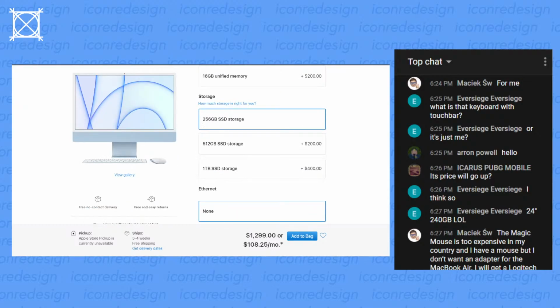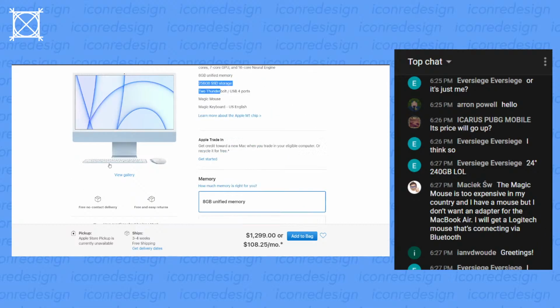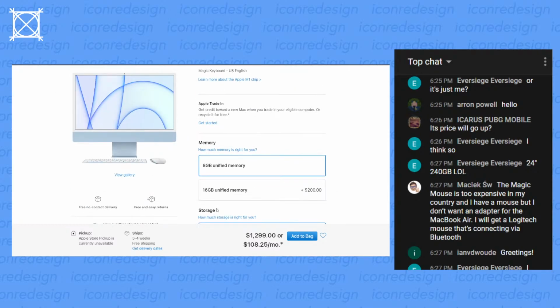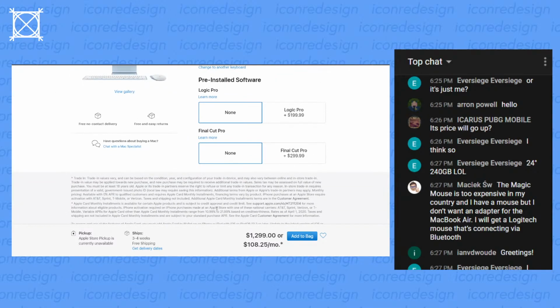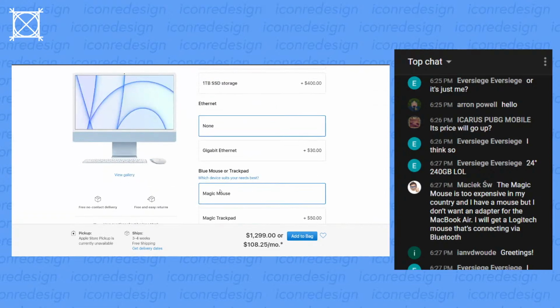256 gigs for $12.99. Shit, with that amount of money, I'll probably buy an iPad. If I buy $12.99, I'm buying a $12.99 device. It's beautiful, and you can trade in your old Mac, if you have an old Mac, of course. Logic Pro 10, Final Cut Pro. Yeah, for $12.99. Get out of here!